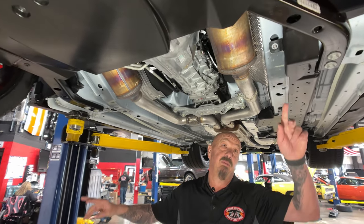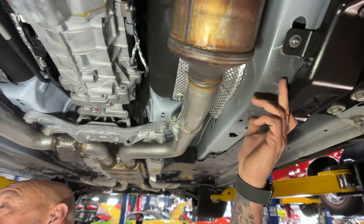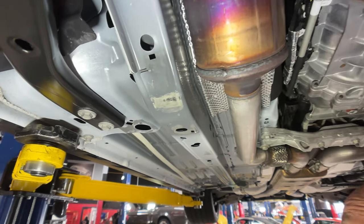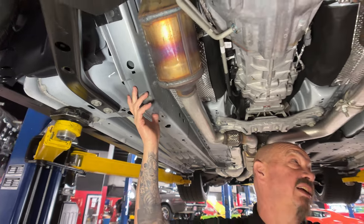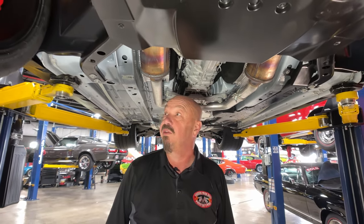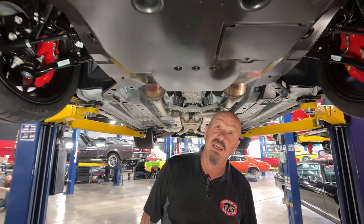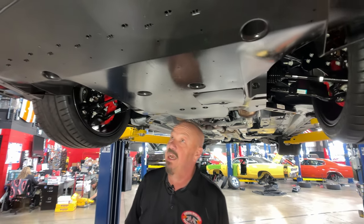Now, one of the things I wanted to point out on a lot of these Mustangs, everybody wants to know what these scratches are all about. Well, every one of them has it. And what we're figuring is this is where it sits on the jig as they're rolling around on the robots or whatever they wheel these things around on the assembly line. So that's what we're thinking, because every one of the Mustangs has that on there.